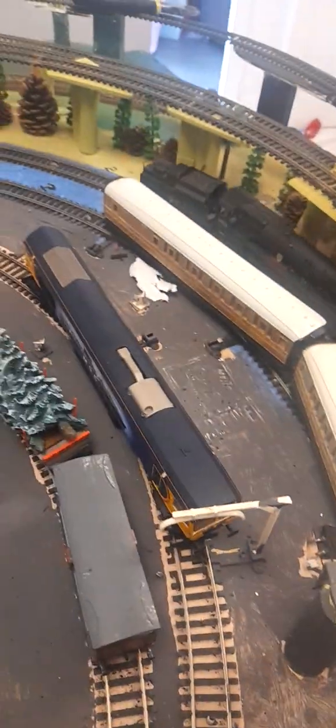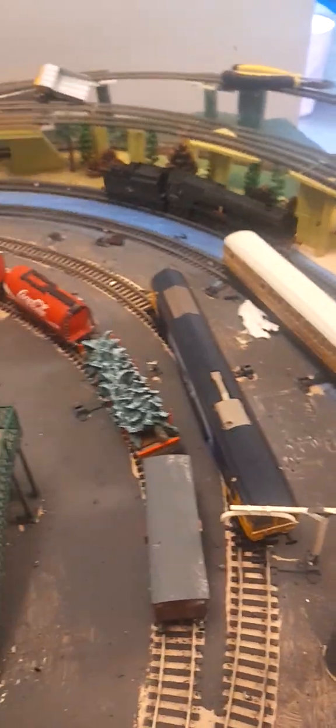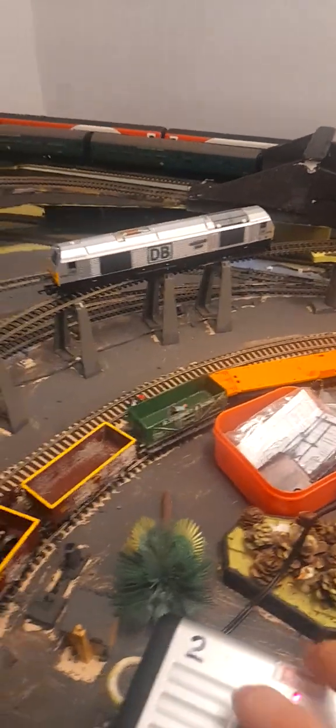So off she goes around, and I will follow it around just to make sure she doesn't derail and stuff. I'm just bringing around the unit off the curve so then it doesn't crash or anything like that. So she's slowly going around to collect the DMU. The DMU will be going back soon, except the little blue coach, which is mine.